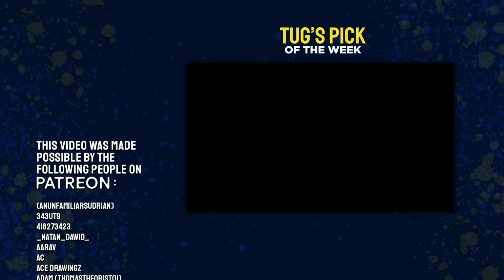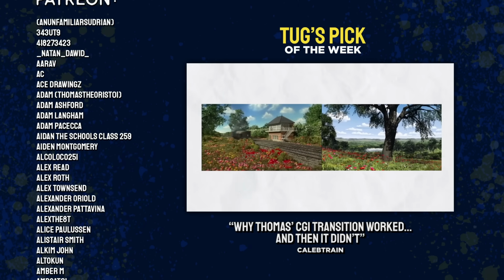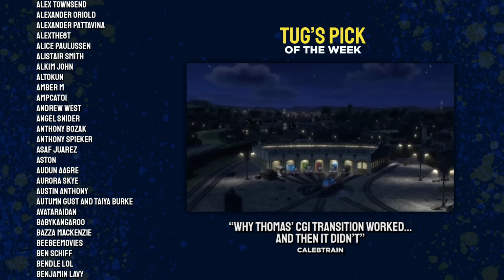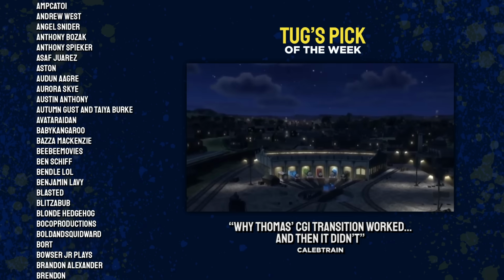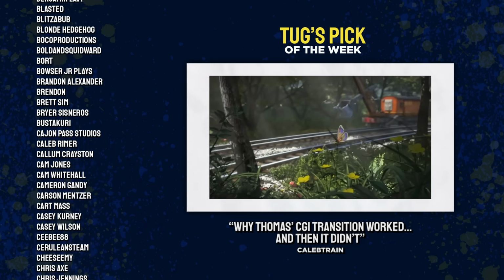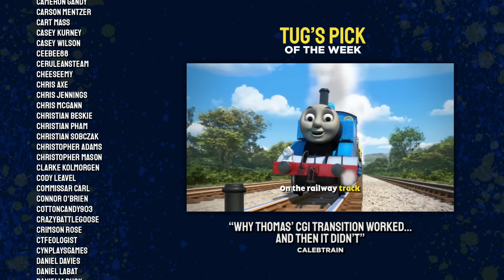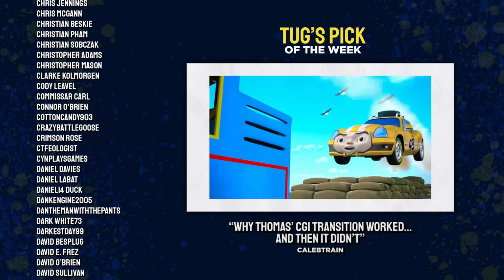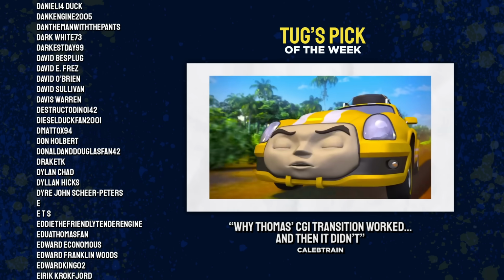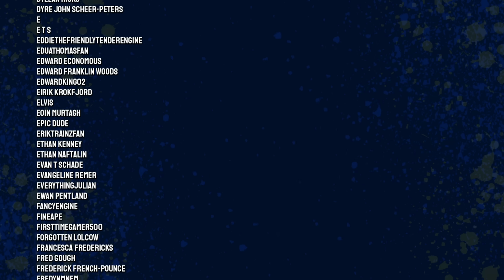Keeping on topic again, I'd like to spotlight why Thomas's CGI transition worked and then it didn't, by Caleb Train. An excellent summary of Thomas's history in the world of CGI. He very succinctly puts it all into words why Thomas's transition from model to CGI worked really well at first, and continued to improve as time went on and other production companies got involved. And then how it all kind of fell apart as the show tried to become more cartoony and animated. It's a very informative video. I share all the same feelings as him here, and he puts them all into words much better than I could have.